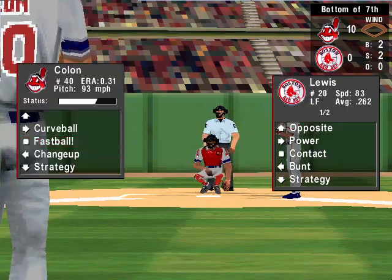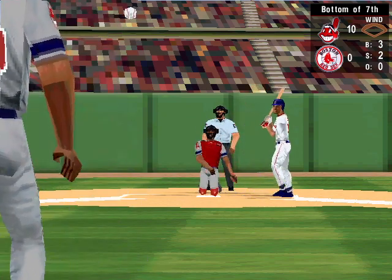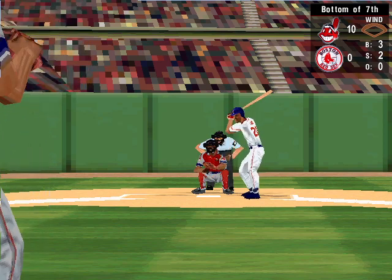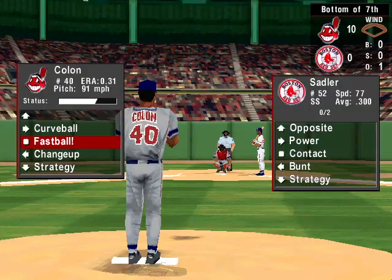Fastball, ball two. The 2-2 pitch. Inside for ball three. The 3-2 pitch. Fastball, he can't get a piece of it. That's strike three.